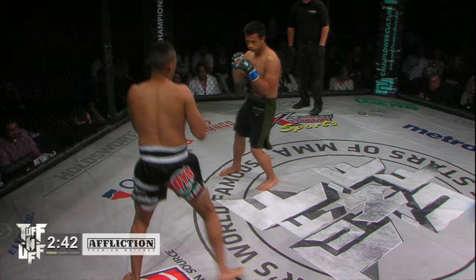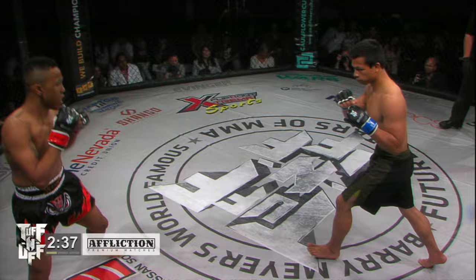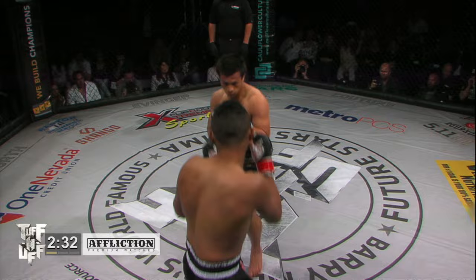Wait, does Conway even have a heartbeat? Look how calm he is. Yeah. There's a lot going on in front of him, too. You're right. He keeps switching, orthodox, southpaw.